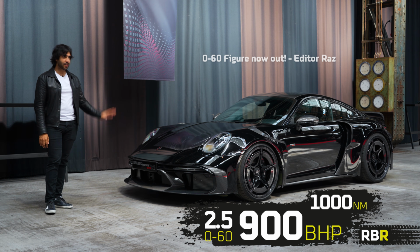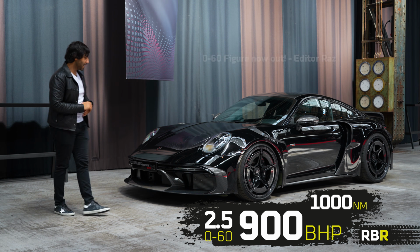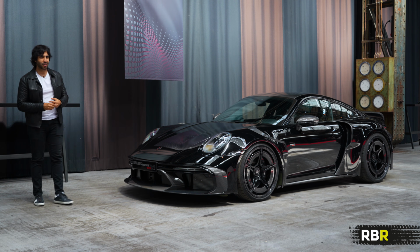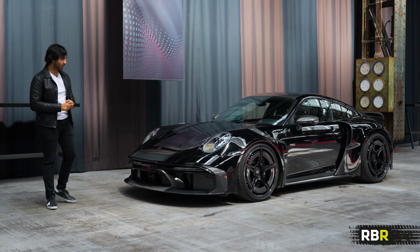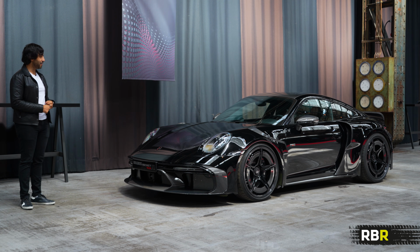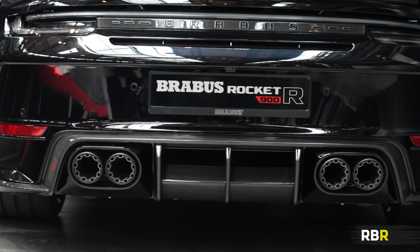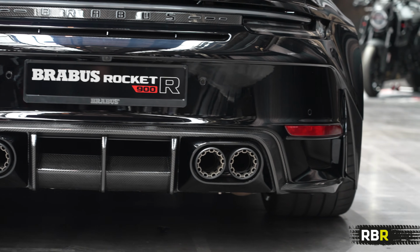There's no 0 to 60 figure, but if they do a drive, which I really hope they do one day, we will test that out and see what it's like. It's got to be way under 3 seconds, right? Considering what the normal car does. That's impressive. It's probably, again, too fast for the road, but it's going to be quite emotional, as you'll see when you hear the Inconel valve control exhaust system that they've installed in this.